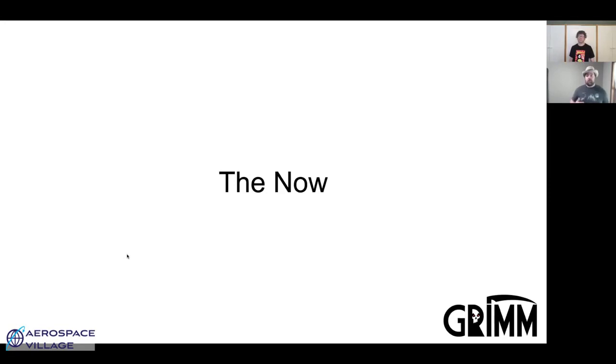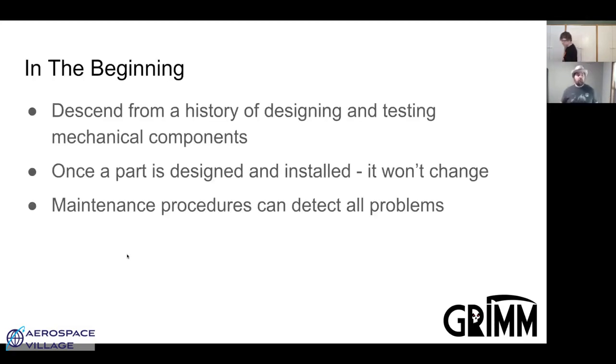I'm going to start by talking about the current status of cybersecurity regulation and more how software development happens in aerospace. The current process that we have descends from how airlines have historically approached the topic of safety, which was from a purely mechanical standpoint.